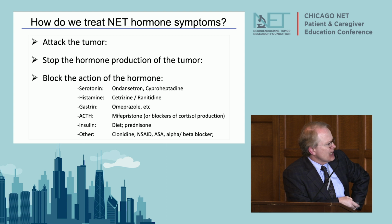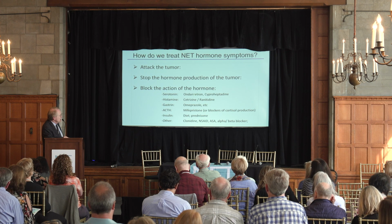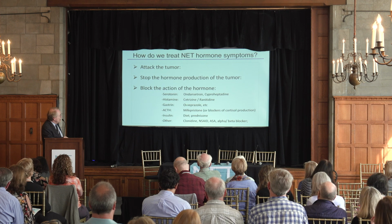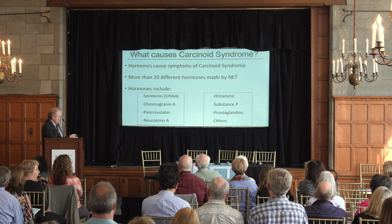And when you're getting to this stage of blocking the actions of hormones, you're a little bit off the grid in terms of controlled clinical trials. So ondansetron, which you might know as Zofran, a very good nausea medication, is a partial inhibitor of serotonin, and has been used as such in carcinoid syndrome. There are agents which block histamine. There are agents that block gastrin, etc. So there are certain medications which can block the action of hormone, but as I say, you're off the grid in terms of clinical trials, and it's on a case-by-case basis and experimenting with one thing or another.